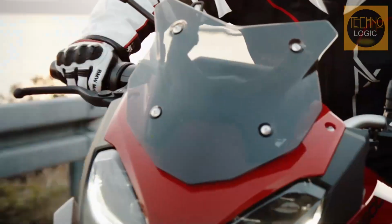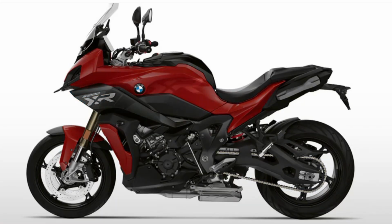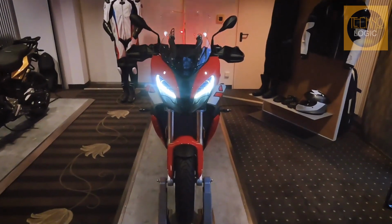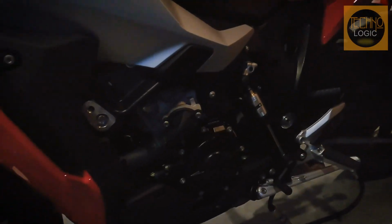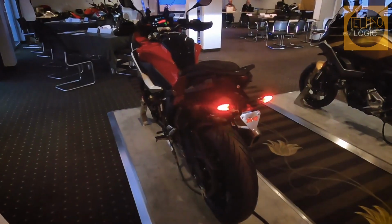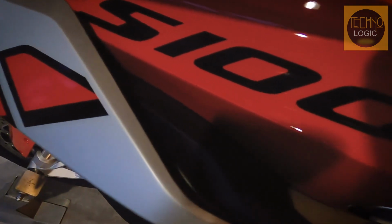The 2022 BMW S1000 XR comes in 3 optional colors: light white M Motorsport, racing red 2, and style triple black. The first is very BMW, the second is fun and flashy, while the third is sleek and aggressive. Our loaner bike featured the latter. BMW did a great job capturing the essence of this bike with the design.